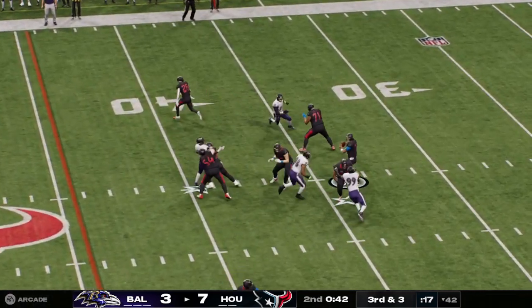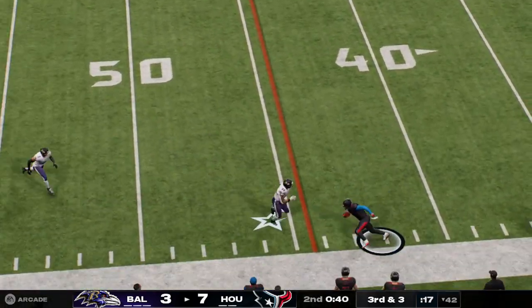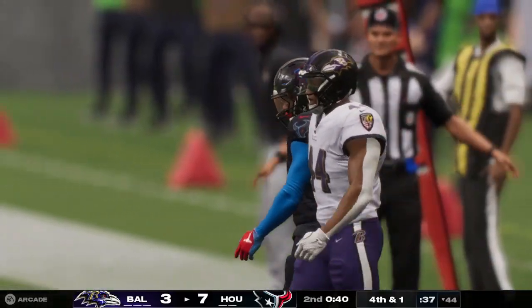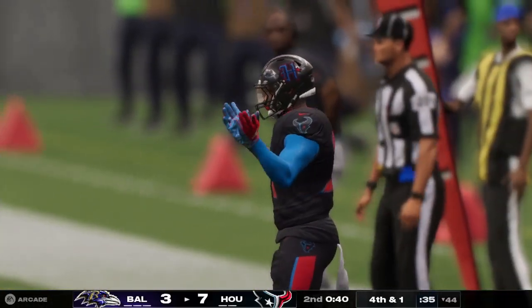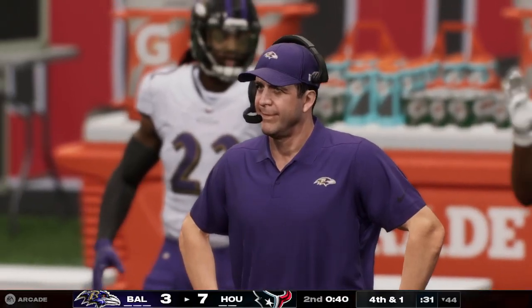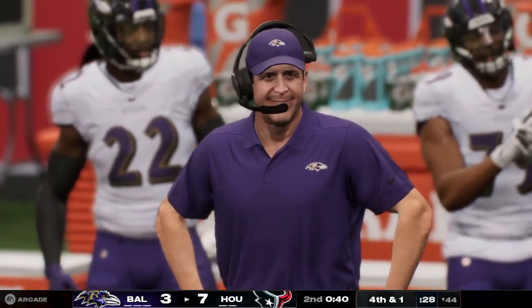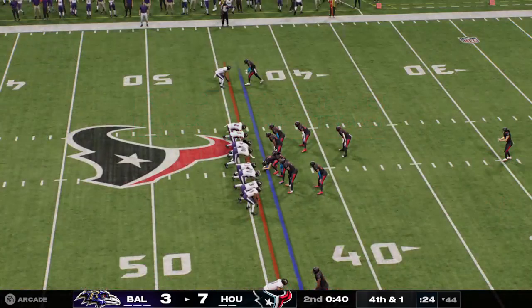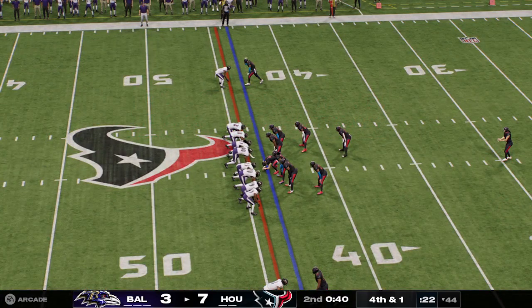From the gun here on 3rd down, it's Stroud. That's caught. It's Dameon Pierce. This exact situation here, Mike, tends to get a lot of conversation around the league. I think I'm going for it. I think here around midfield, you got to maintain possession, see if you can end this drive with some points. I think you got to stay aggressive and keep your offense on the field.